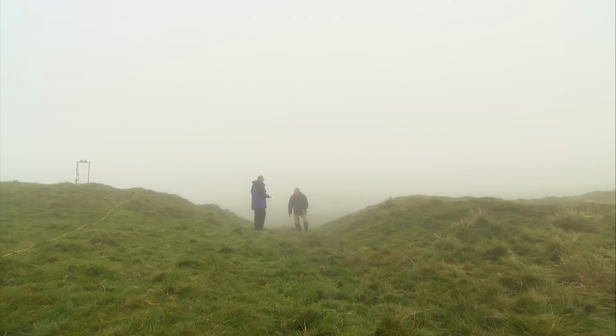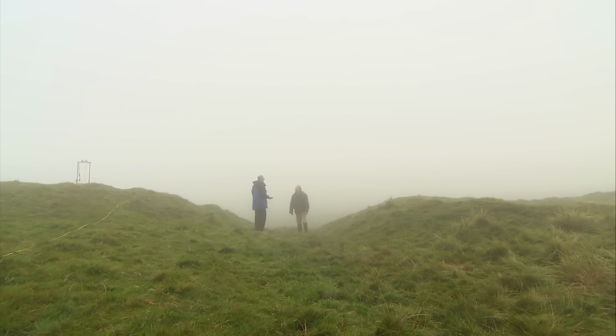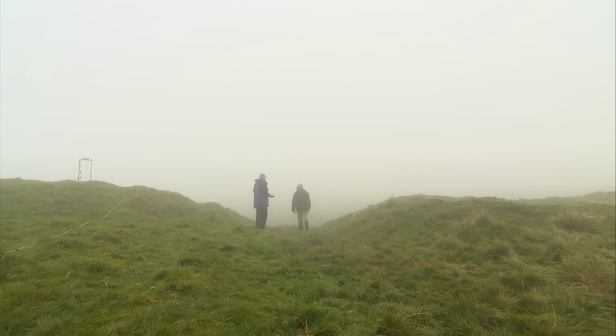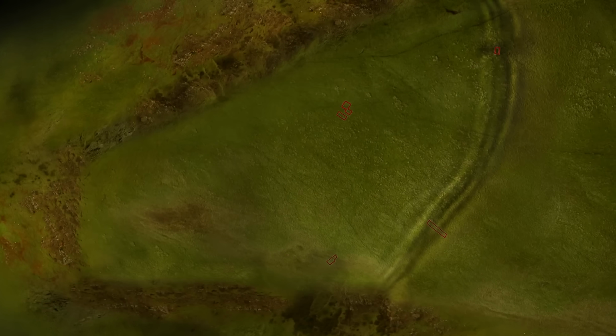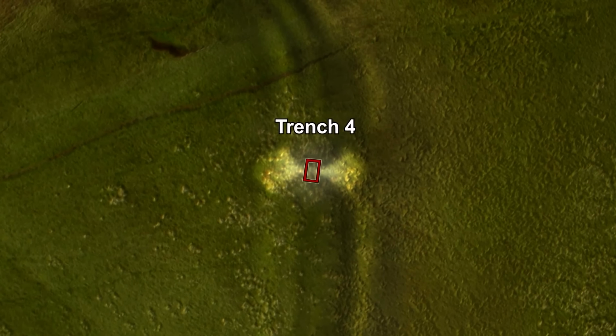I don't think that's very likely, John, because they're going so precisely down the centre of the entranceway. I mean, I think these could be some ceremonial blocking of the entranceway. I think it's potentially very exciting and very important, and we must dig them now. Oh, Francis can be so masterful. So we're opening our 4th trench here to investigate the entrance through the earthwork.